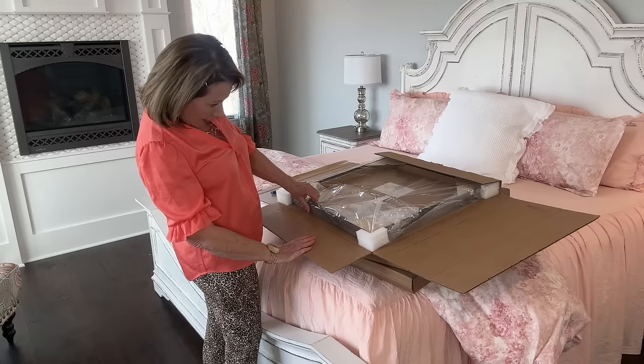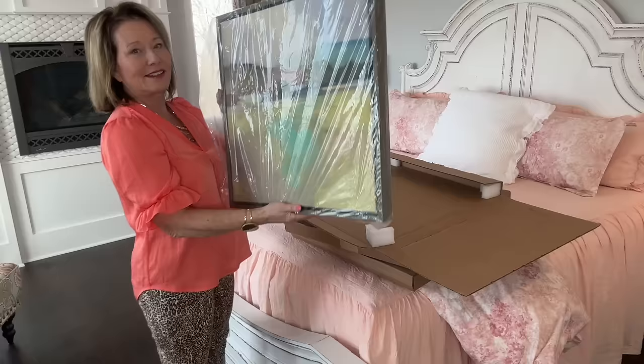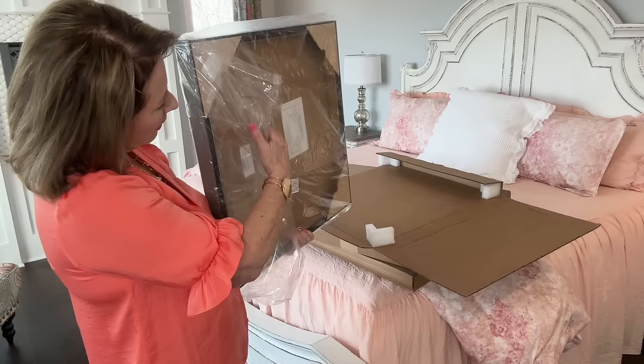Okay, I've picked a gray frame. I think you had a choice between a natural and a black and a gray. Oh, it is pretty. So here we go. Looking for the opening so I can take it out. Oh, right here.